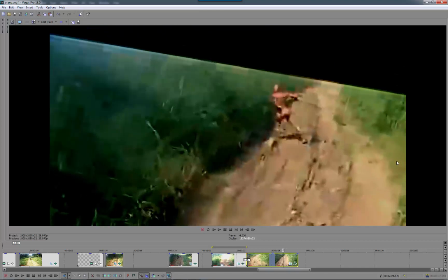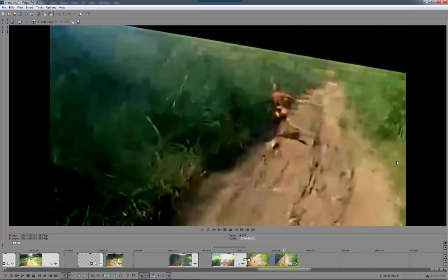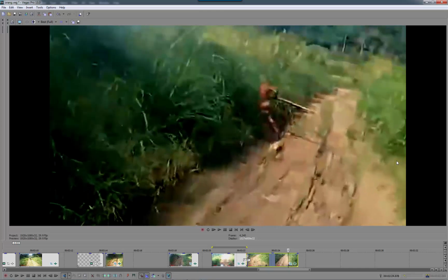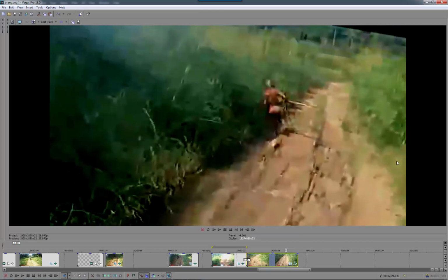Left hand behind the back as he runs through there. Look how maybe he's using the stick to level himself, steady himself as he runs along. Look how level that stick is. Interesting.